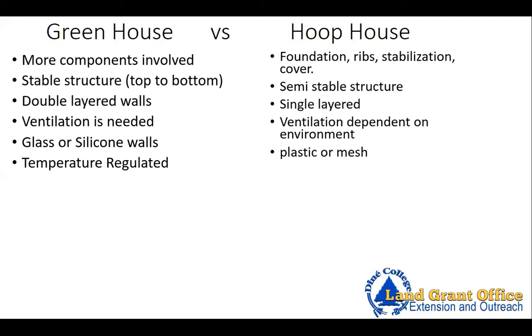And that's where the double walls and double layers can help in reducing the amount of heat loss or absorption of cold. And then for your hoop houses, the temperature is not so regulated. Like I said, it's going to be hot during the day, it's going to be cold at night, and then in the wintertime, or changing seasons from hot to cool weather, inside the hoop house will be the same.